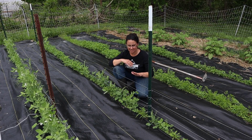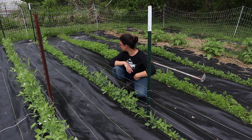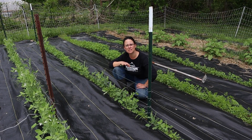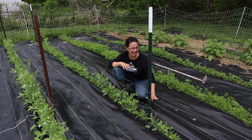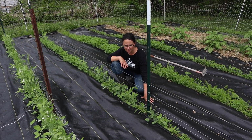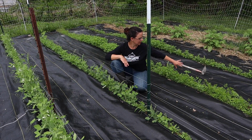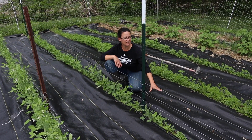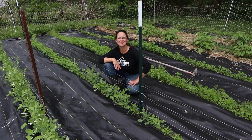So pretty soon we need to add more wire for these guys, but we also have our work cut out for us. Can you imagine this entire garden if it didn't have this woven weed fabric? The entire thing would look like what's in between these rows. We are so thankful that these are working so well for us.